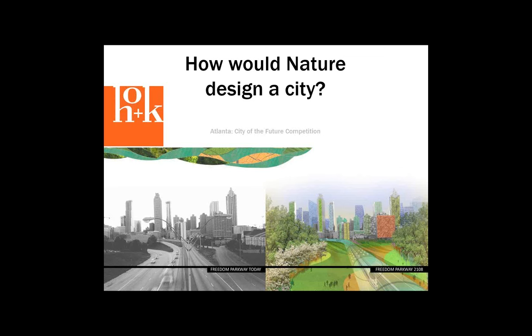And then just briefly, what if we thought differently about how we design our cities? How would nature design a city? So HOK, the architecture and engineering firm, actually participated in the Future Cities competition. This is their vision of how the city of Atlanta, so Raina, your city, could look in 2108.